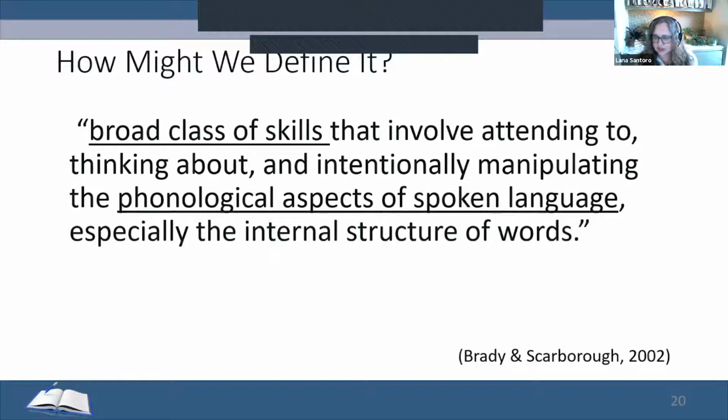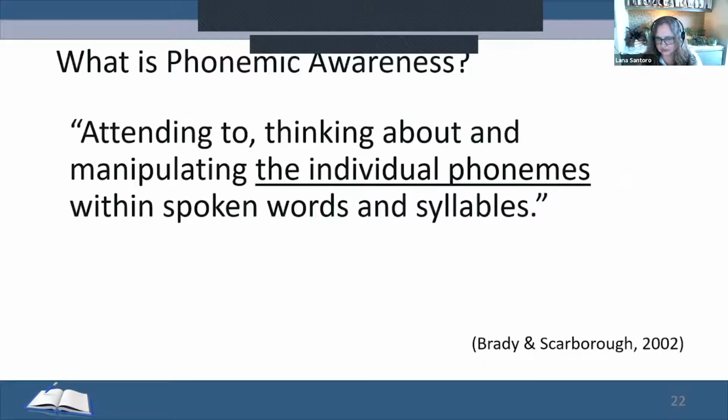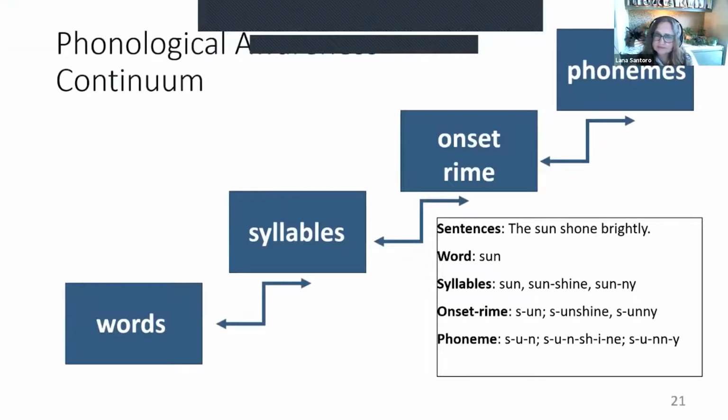So we define phonological processing. We're thinking of a broad class of skills, right? Phonological awareness connects to the spoken language of English in our case, and it involves really understanding and getting at that internal structure of words. So when I say a broad class of skills, we're looking at the whole continuum. Remember, language has multi-levels, right? And the phonological continuum illustrates that perfectly.